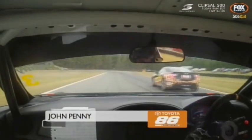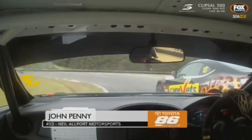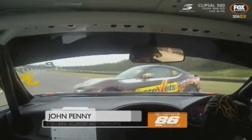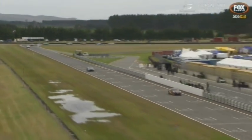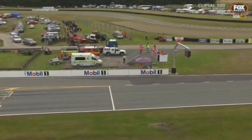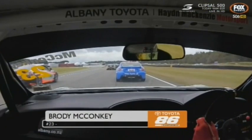Oh, and McConkey goes very wide indeed. One wheel on the dirt and into the elbow for the last time. Penny turns around Milligan. Oh, the Carevet's car is turned around. Meanwhile, the other one is going to win the race with Ryan Yardley. The championship leader extends that lead at the front.